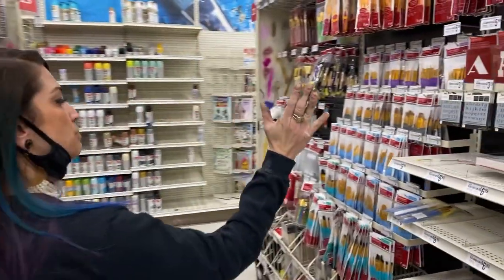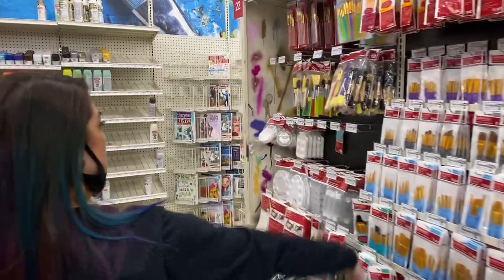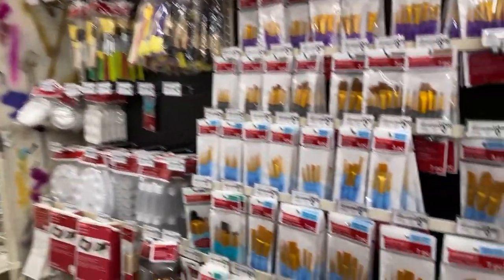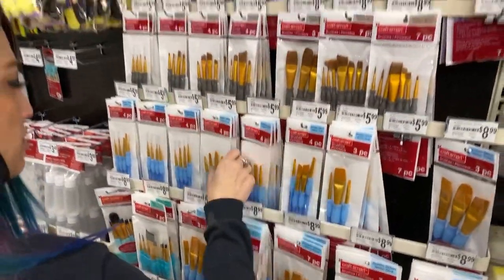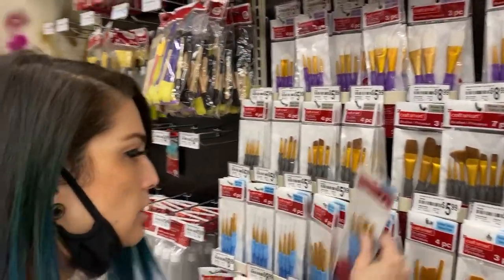Okay, so brushes. Obviously, you've got to have some artist brushes, which I could probably use some new ones, by the way. I'm just going to go and grab these. Don't mind me.